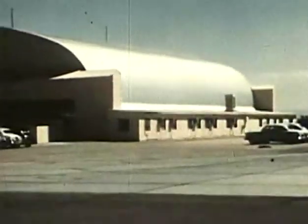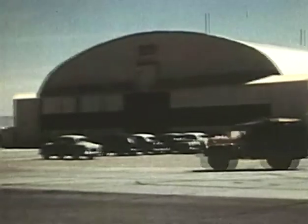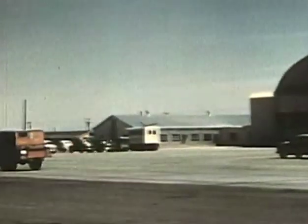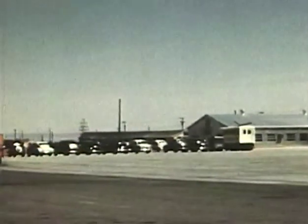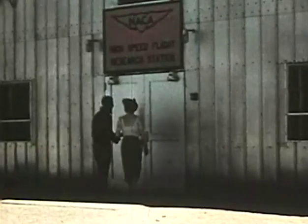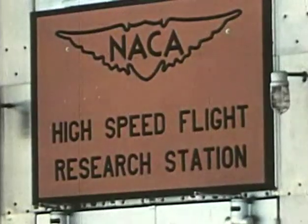Initially named NACA Muroc Flight Test Unit, the staff had a single hangar and lean-to offices, while housing consisted of wartime barracks. Some personnel left due to the harsh conditions, but those who stayed established a tradition of innovation and creativity.